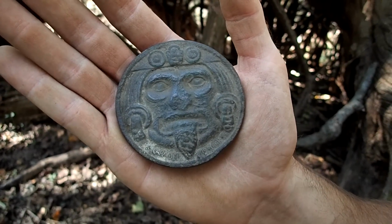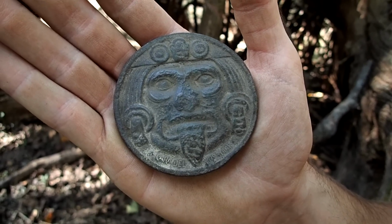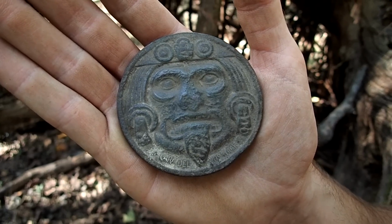Imagine if it could talk. I'm going to let y'all take a closer look at it. Here's the front. You can see at the bottom it has some writing on there. Not sure what that says though. I'll have to look it up when I get back to the house.